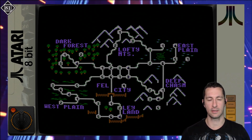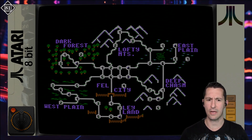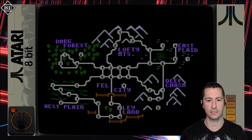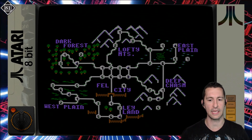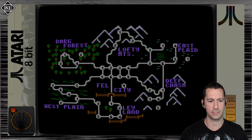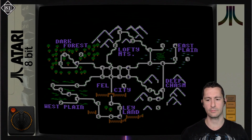All right, there we go. So we got the map. Still looks pretty good compared to the Apple II. They didn't call this one the high-res version, I guess, but it looks excellent. And I think this is where it's loading. It also said on the back of the box that it's a different game every time you play. So we have different locations, East Plain, Dark Forest, Chasm, West Plain, and they all have numbers based on where everything is.